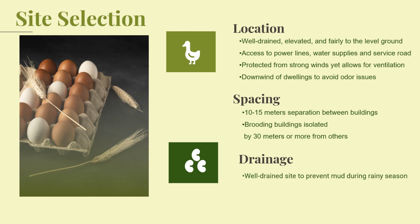Protected from strong winds, yet allows for ventilation. Downwind of dwellings to avoid odor issues. Spacing: 10-15 meters separation between buildings. Brooding buildings isolated by 30 meters or more from others. Drainage: must be well drained to prevent mud during rainy season.